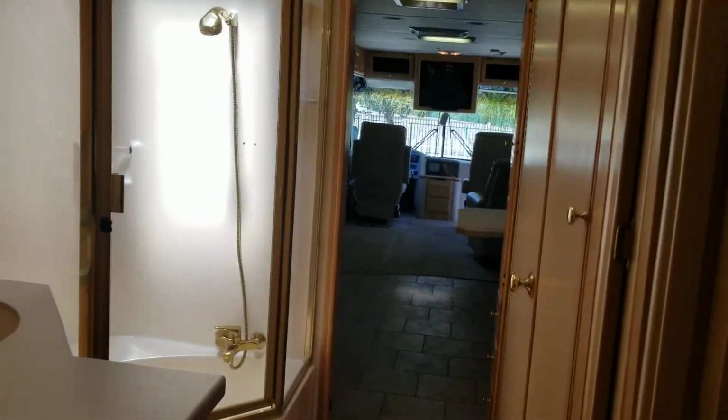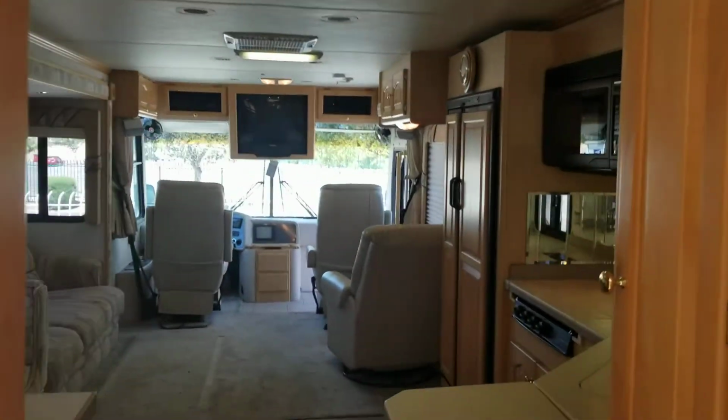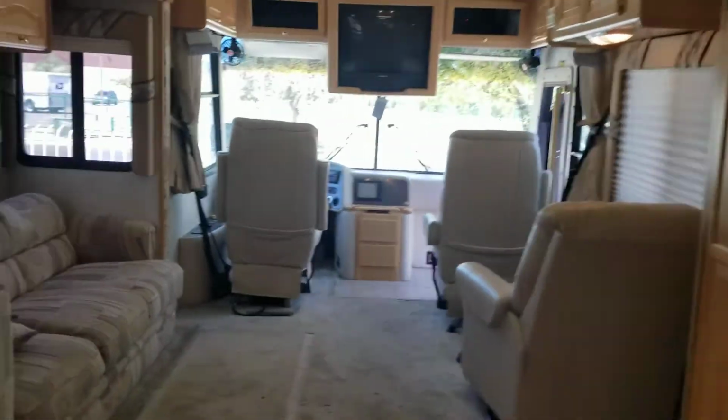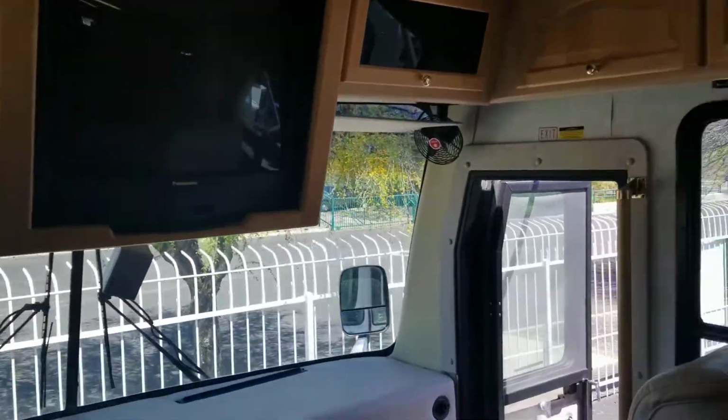All right, and I know it was quick. I just wanted to give you a quick look, and I tried to go kind of fast because it's pretty dirty. I don't want to have you see it too detailed. No, I'm just joking, but that was a quick walkthrough of this 03 Tiffin Phaeton 40TGH.